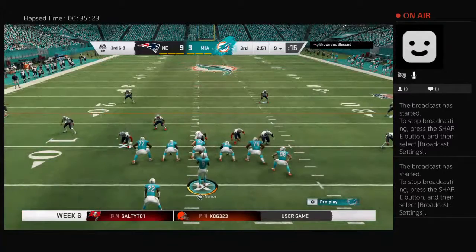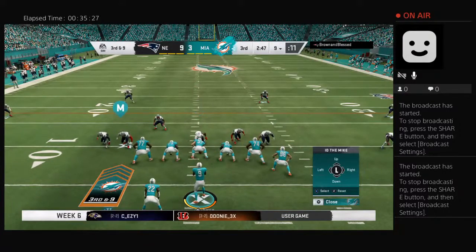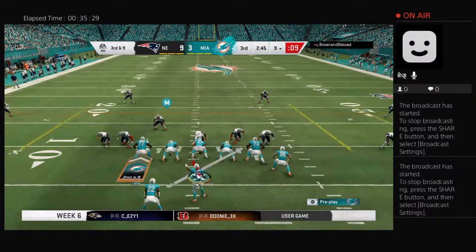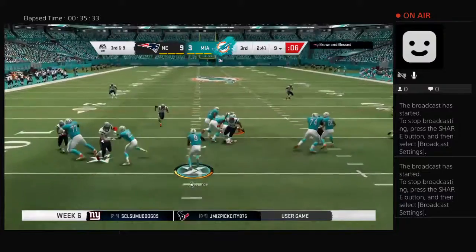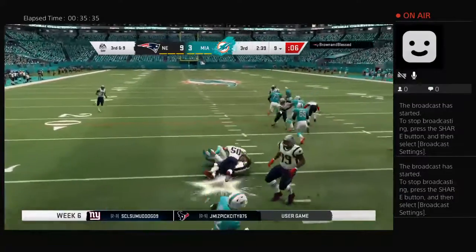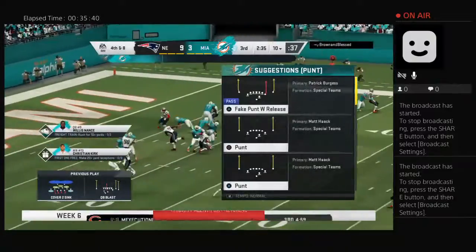So a 3rd and 9 and 6 defensive backs out there in the dime, patrolling the passing lanes. He can run for it, and he will. The keeper nets him only a yard, and that's going to bring up 4th.